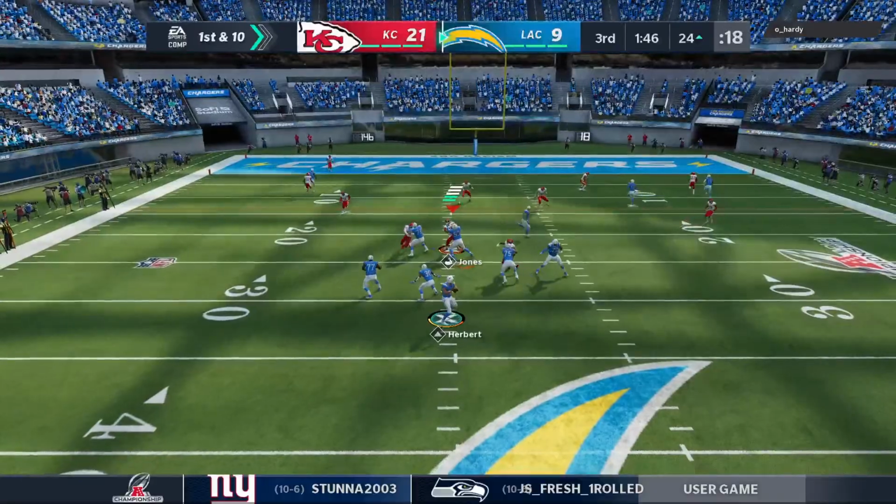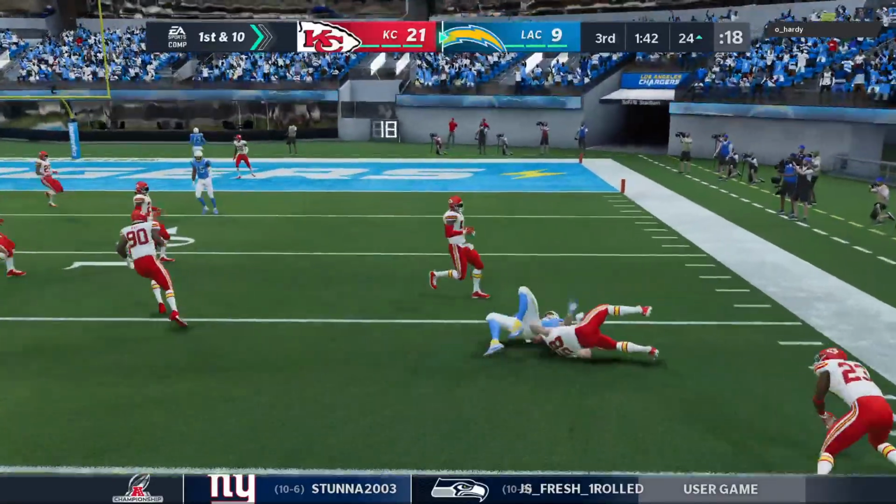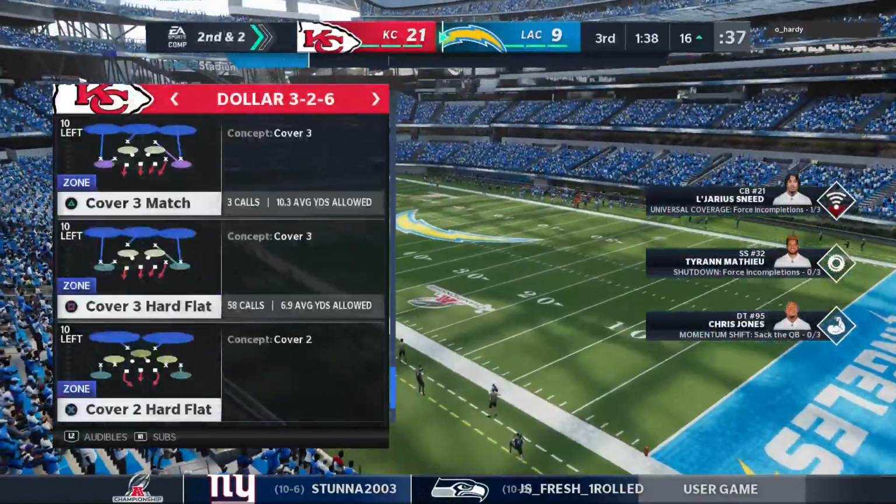Off the play fake to Ekeler, it's Herbert. And right side, Henry's got it. And the result here, a pickup of 8. Leaves him with 2 to go on 2nd down.